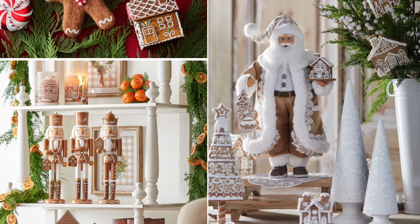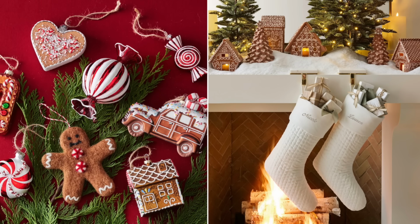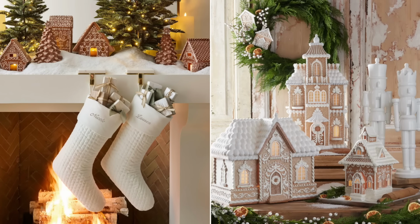Alright, the next trend that always makes it to the top every year is the sweet treats theme. And honestly, it's hard to even call it a trend anymore because it's such a big part of Christmas decor and tradition that's been around for years. But every year, one treat seems to stand out a little more than the others. For example, last year it was all about gingerbread. Gingerbread houses, cookies, ornaments, everything gingerbread was super popular.